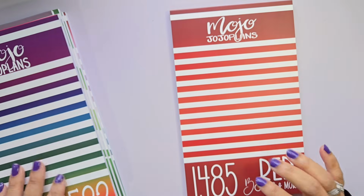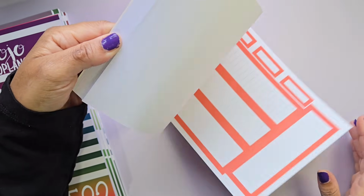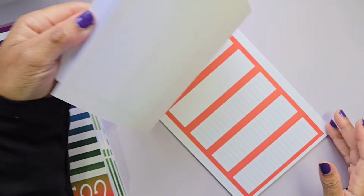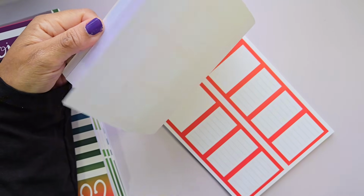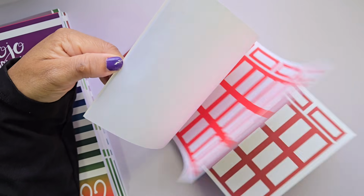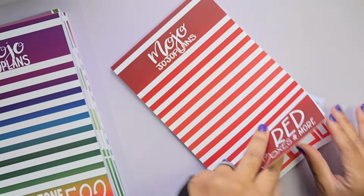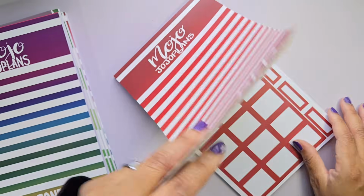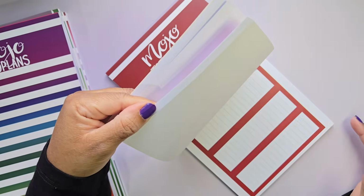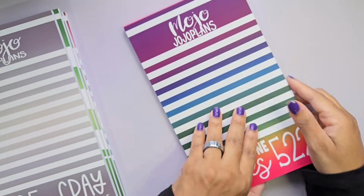Red boxes, I think this one is just for me because I think my mom already has red boxes. But I like how in this book, I'm doing quick flip throughs, there are different shades of red all in one book. So I really do appreciate that. And there's a variety of boxes, which, you know, Mojo Jojo Plans, she's known for her boxes. So that's what I expect. But I do like that there are different shades of red in here.